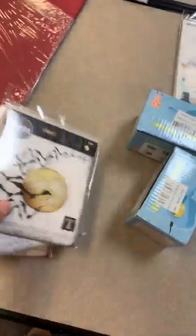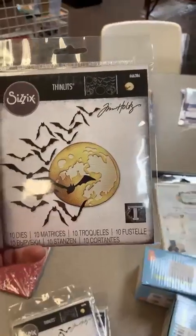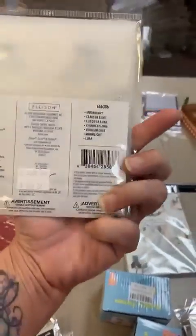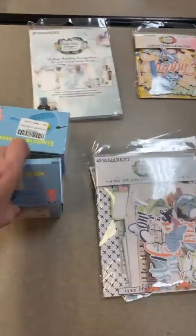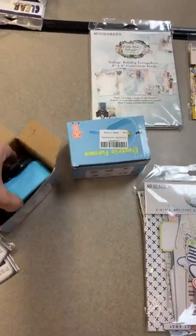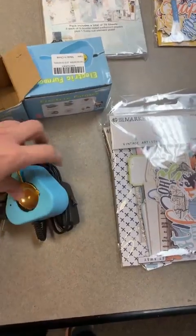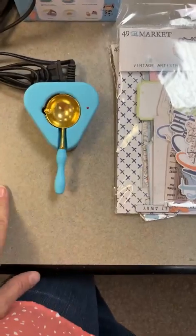All right, in our Sizzix order, we also got in these little guys. These are one of the brand new ones from Tim Holtz. They were out of stock for the longest time. We finally got them in. This one's called Moonlight. So one of his new ones. We've got back in our little electric wax melters. So if you are new to doing the wax seals, this is kind of a fun little way to start.